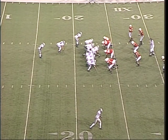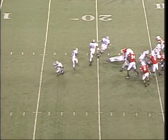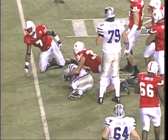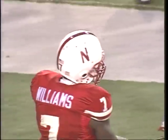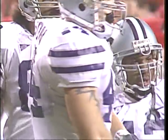2nd down and 7, K-State moving from left to right. Big lead in the 4th quarter in Lincoln, Nebraska. Here is the give to Sproles on the left side. Blockers out in front, but Demario Williams wasn't blocked, and he makes the stop at the 26. A gain of 3 for Darren Sproles. And it's going to bring up 3rd down and about 4 yards to go for K-State.